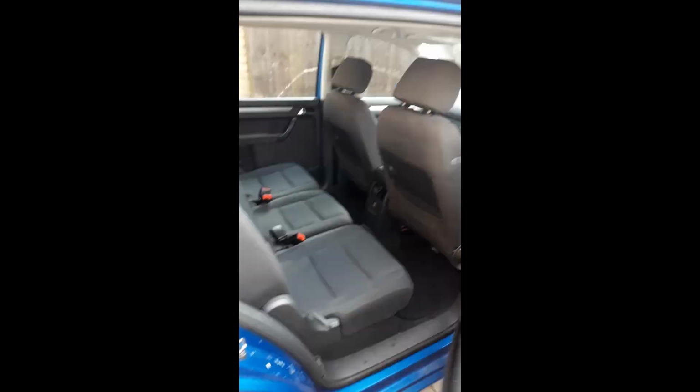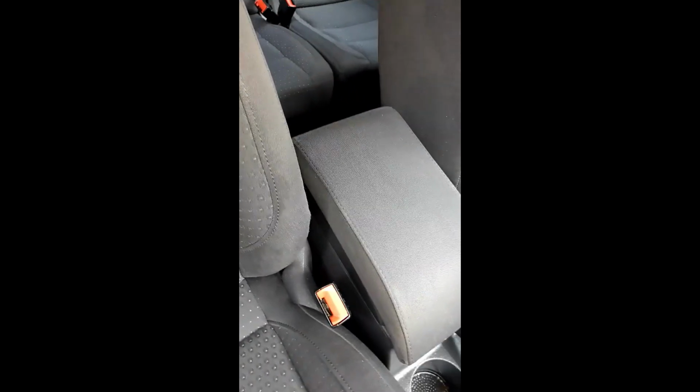Clean as a whistle. Driver's seat. Yeah, same. Nice and clean. Armrest. Spotless. And passenger seat. Yeah. All the carpet's done as well.